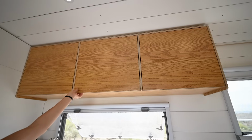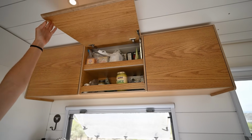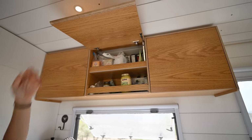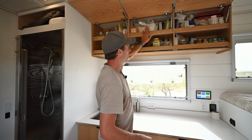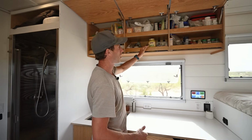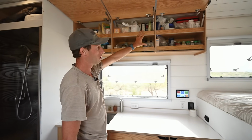Up above the sink alley, we have 3 massive overhead storage cabinets. Again, no handles. And these actually don't have any catches or latches on them because we have a front runner on the upper and lower shelf, so nothing can tip out, with mechanical struts, all Blum hardware, very nice stuff.